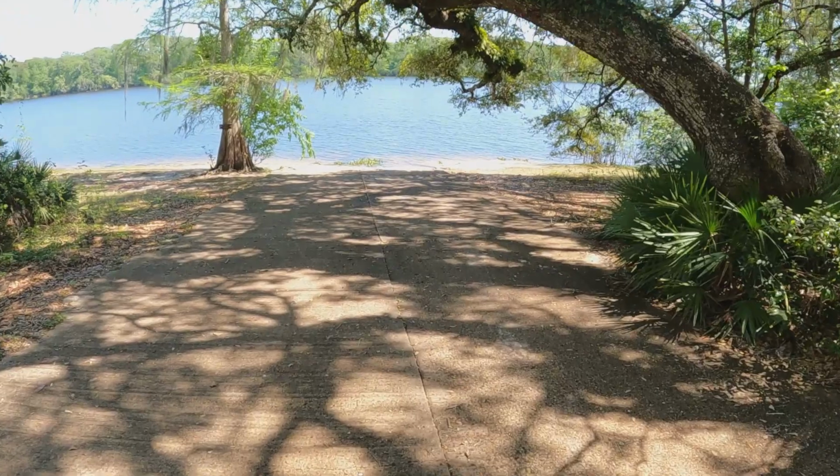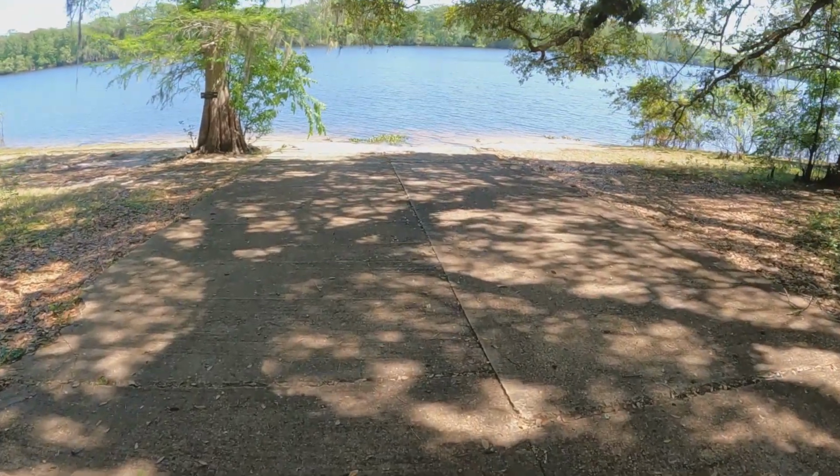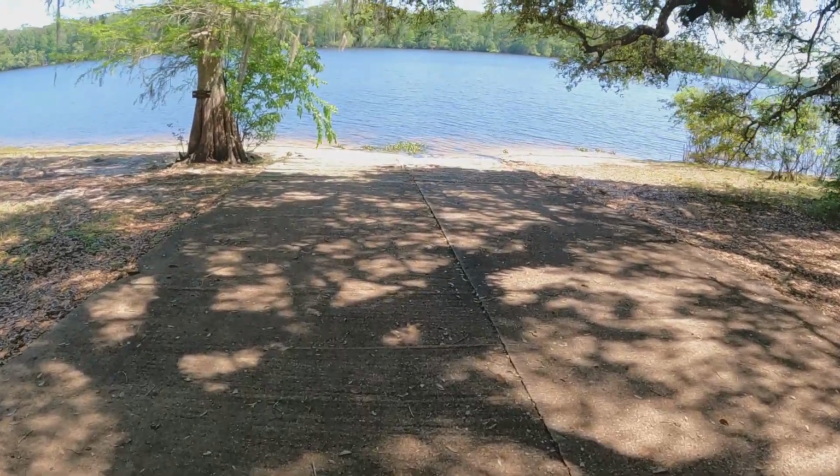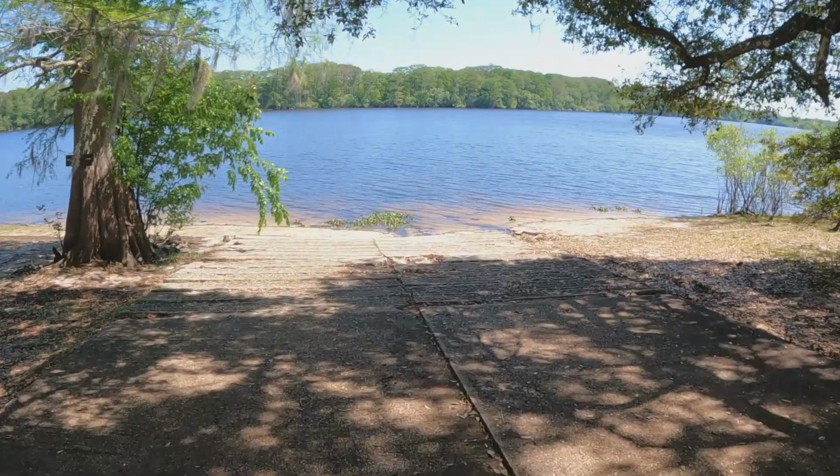I would venture to say this is a boat ramp. I'd have to check the paperwork, but this is concrete all the way to the water. So maybe it's an official boat ramp. Certainly nice for your kayak.